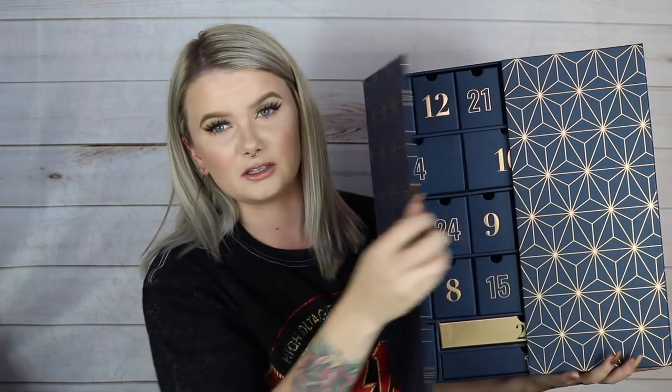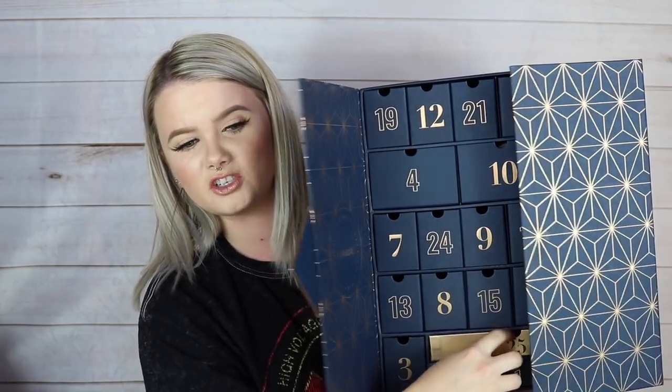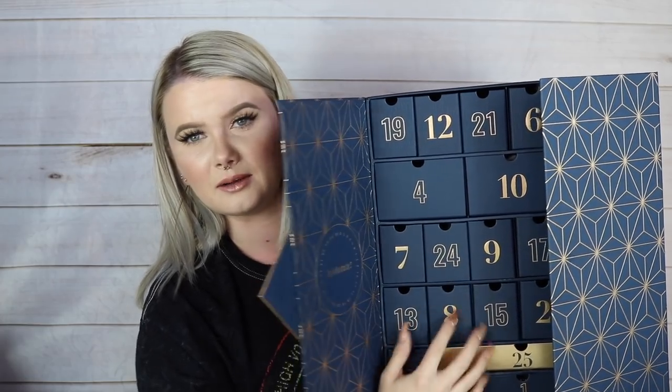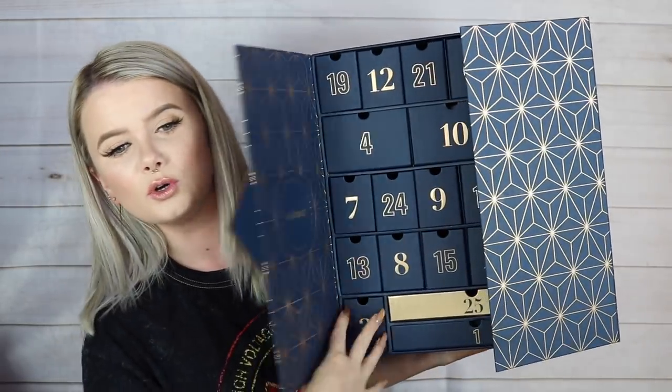I'm rambling. This calendar has 25 items inside of it. And first impression is that this box is actually really nice. I like the design. It's made out of some good feeling kind of cardboard. It doesn't feel like one of those really cheap ones that's all flimsy like this one. Actually looks really nice. I mean, it folds out like this, then you pull out each individual day. That's just really cute. So let us dive in now to number one.